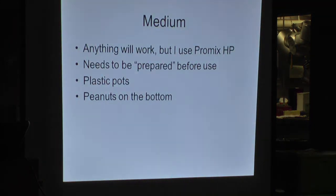Now the medium, anything will work. I saw a Phalaenopsis a while ago growing in pretty coarse bark. That will work, but you have to water it more frequently. I use ProMix because it allows me to water just once a week, but it's really dense material and it's dangerous to use. If you overwater it, like once or twice, your roots are gone. So it needs to be prepared before you use it.